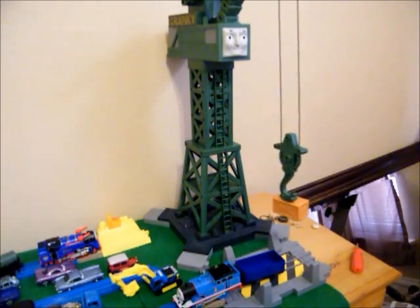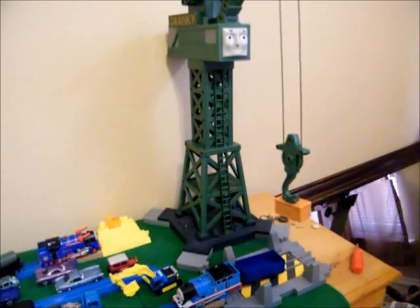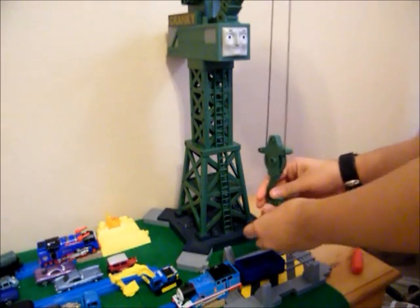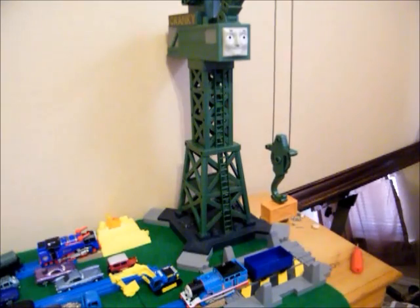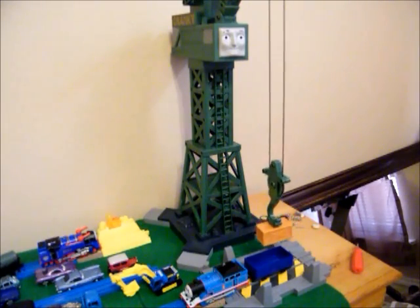That's also the problem with the crate. You have to get it on the right way. So time for a little bit of a giant hand intervention. And of course you have to have the freight car at the right spot. Or the truck. Well, I'm sure many people would prefer the term truck.